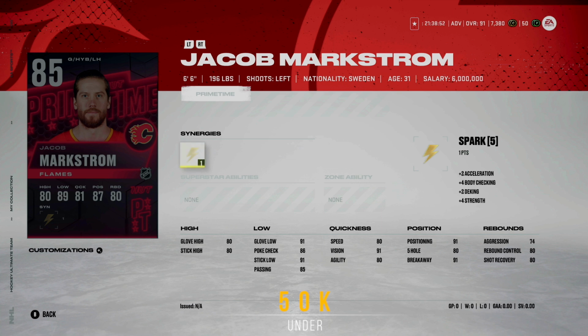He does have spark, as we mentioned earlier. I do like the fact that I could have a goalie with the speed synergy, especially one that I would want to activate. Spark's probably one of the ones you may not have activated just yet. But overall, he's a very solid goaltender, so I would put him in net if you can get your hands on him.